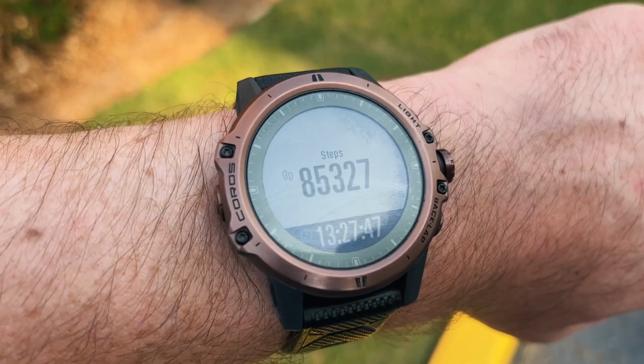So we are 85,000 steps in 13 hours and 28 minutes. We have made it as far as we're gonna go this way. Now we're gonna turn around and go all the way back from where we came from. Hopefully we're really close to 100K whenever we get back. I think it's gonna be really close.